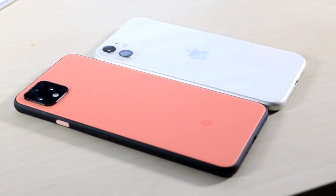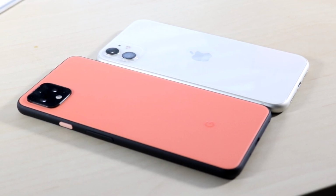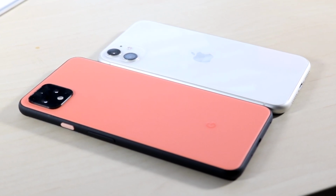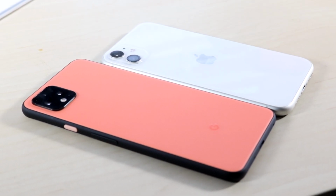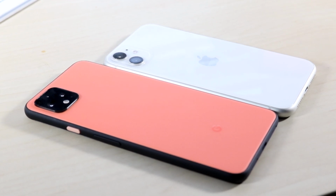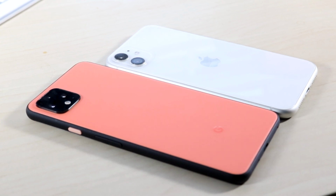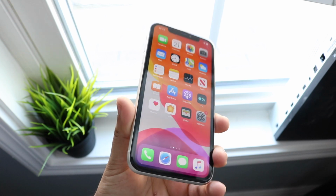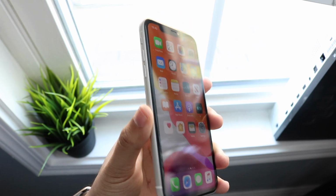In terms of software, we're looking at a pretty long life cycle on the Pixel 4 XL. It's starting off with Android 10. You will be able to get Android 11, Android 12, maybe Android 13, I don't know, probably not. But you're going to get supported for a pretty long time. And for the Android route, this is probably one of the longest lasting phones you can get in terms of software updates. However, on the iPhone side, even though they're starting off at the same time, the iPhone 11 will definitely outlast the Pixel 4 XL in terms of software updates.